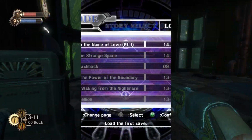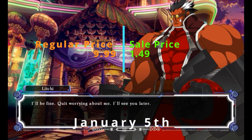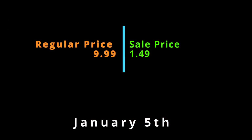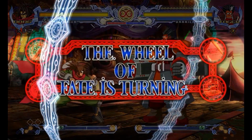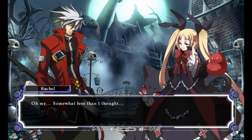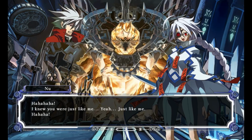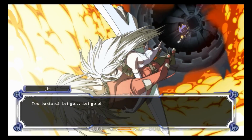Then we have BlazBlue: Calamity Trigger. This is a game that shows that Arc System can give Capcom a run for their money when it comes to fighters. Despite this game being well over 10 years old, the graphics still look good, the animation and effects are great, and it actually does try to have a story with characters and solid motivations that make sense both in the arcade and story mode. So I do recommend it for $1.49. I think it's a steal.